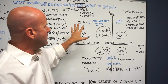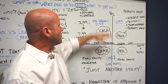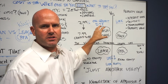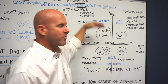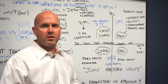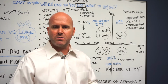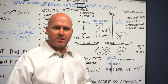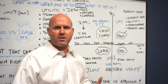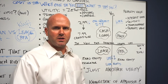So let's talk about if you pay federal income tax. The reason why one of these two works is because you'll take advantage of the tax credit and therefore bring the actual net investment out of pocket for you down. If you don't pay federal income tax, for example, somebody who's retired on a fixed income and has a tight budget, yet they still want to save some money on their electric bill, they're going to go for a lease or a power purchase agreement.